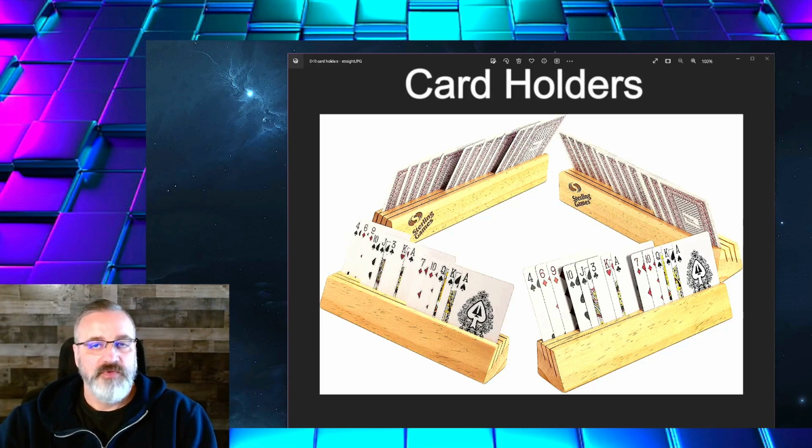Most games are using some sort of a card within their mechanic, whether it's old traditional games of bridge or poker.